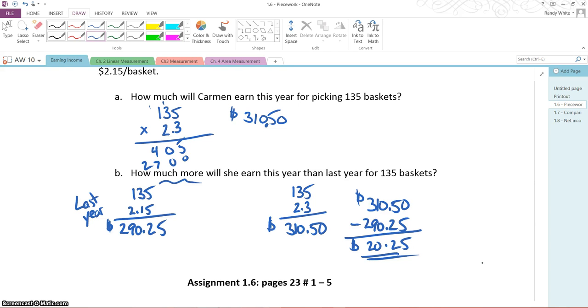Depends on what it is. So what I'd like you to do on page 23, I'd like you to do numbers 1 and 5. Please practice those out and make sure you check your answers. Okay, thanks guys.